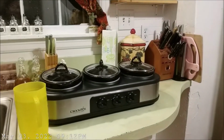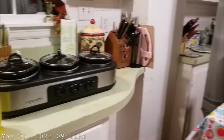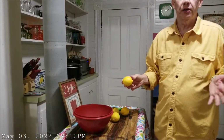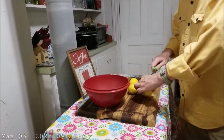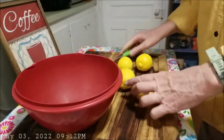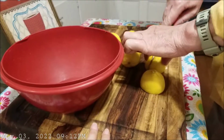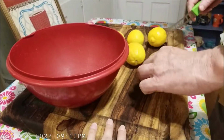Yeah. So we're going to have lemons, limes, and oranges in here. And the recipe basically just said to cook it with the skin on. We're not going to do that. Way too many tannins. So I'm going to cut it in 8ths. Basically cut it in half, and cut each half.